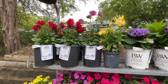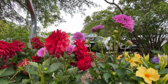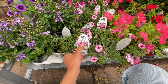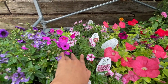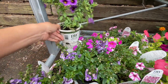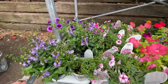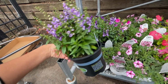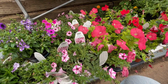And then over here we have some dahlias. Look at that. These are $14.99. We have more Proven Winners. We have Super Tunia Mini Vista Pink Star, and all these are $8.99. We have Super Bells Holy Cow, and then Jazzberry, and what is this? I don't remember which one this is, and it doesn't have a tag. You would think I would remember all these names eventually, but we have Angelonia here. That's really cute. And then we have some non-Proven Winners petunias for $7.99. So I would definitely get the Proven Winners if it's just $1 difference.